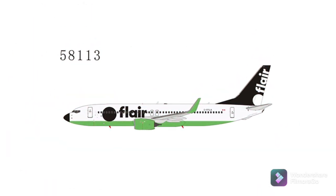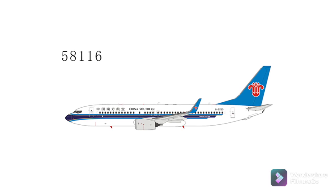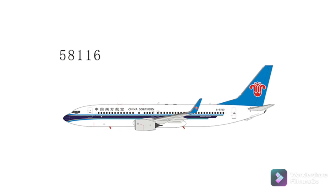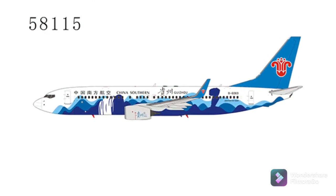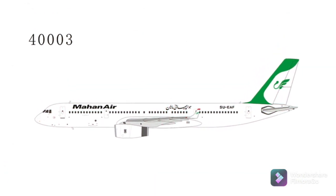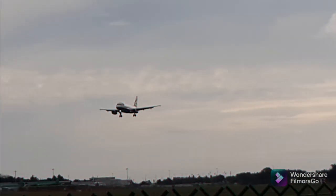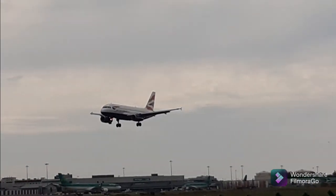Here we have a Flair Airlines 737-800. Very cool. Next up here we have a China Southern 737-800 as well. Interesting one. Then we have a China Southern 737-800 in the Guangzhou 2 livery. Then we have a Mahan Air Tupolev Tu-204-100. Very cool indeed.